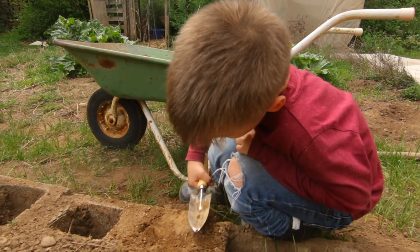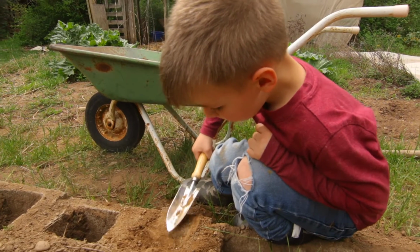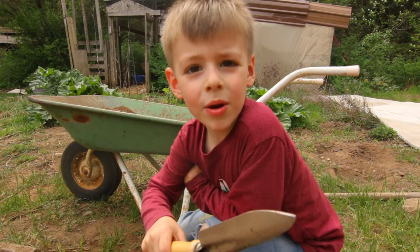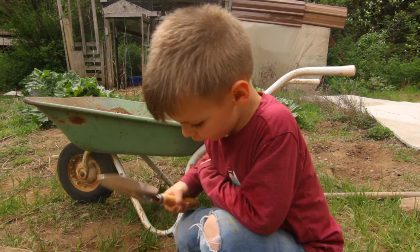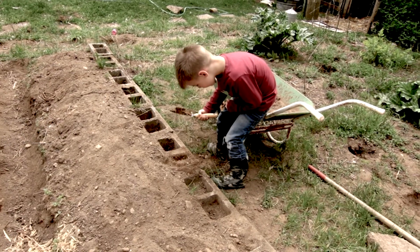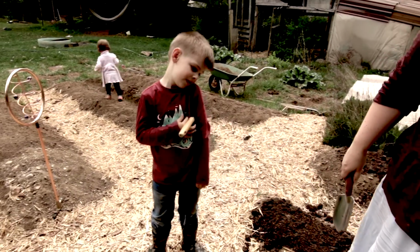What are you doing? Are we gonna plant flowers in there? Yeah, but we have to bury it with dirt because we don't want the deer to eat the flowers. So we covered it. Okay. I wonder if we should pinch off the yellow leaf.